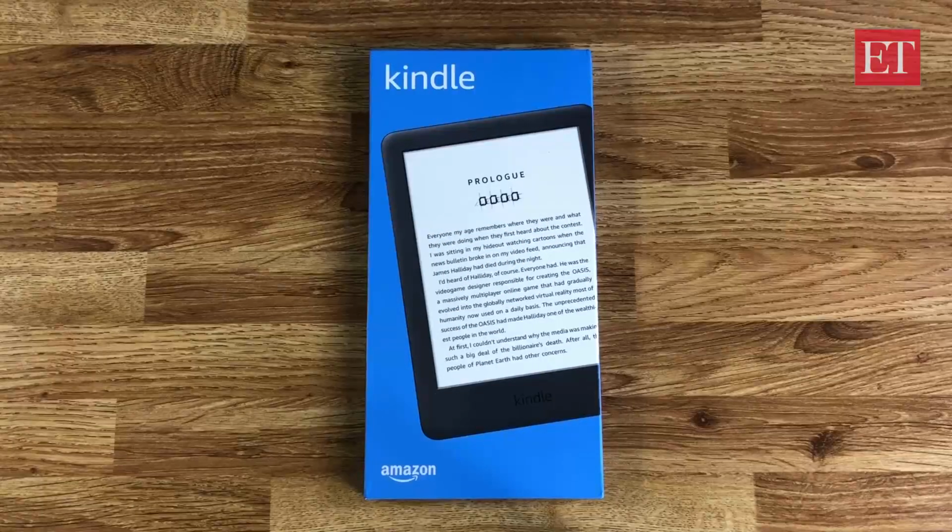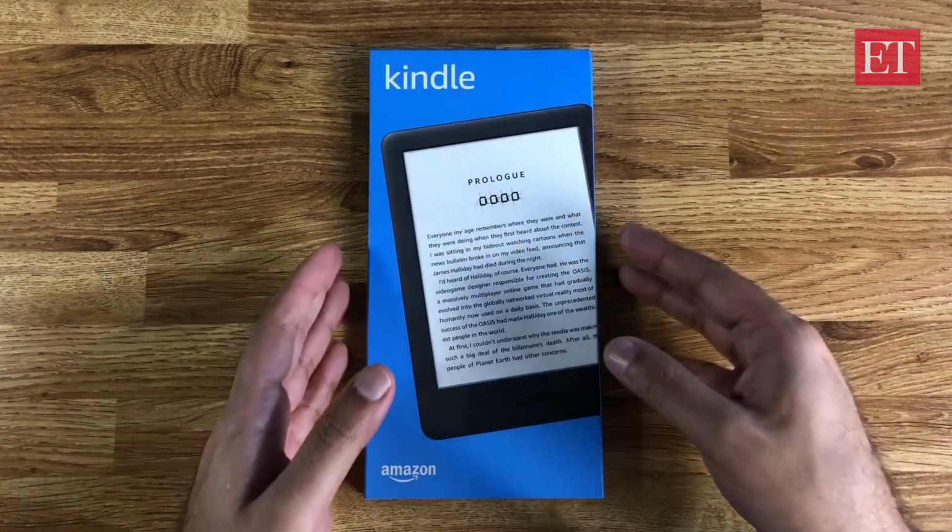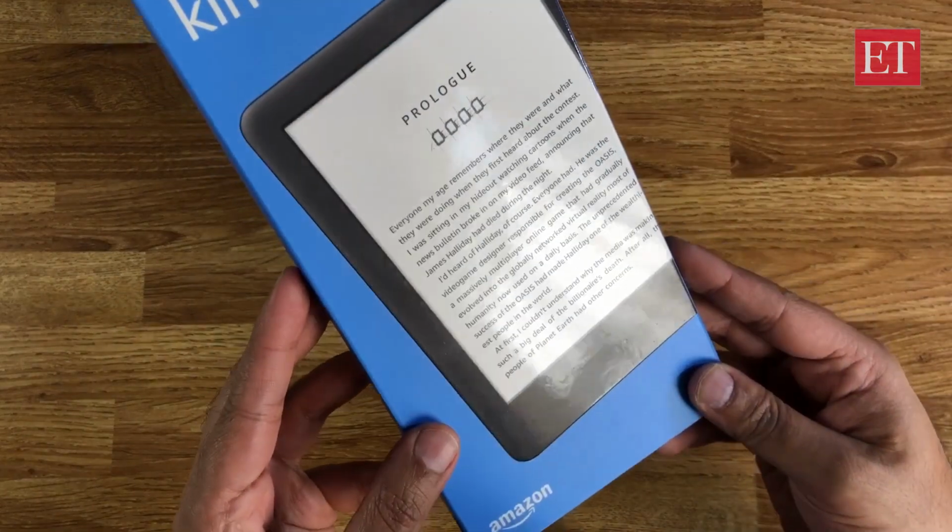Hey everyone, Hitesh here from ET's personal tech team, and I have here the new 10th generation Kindle from Amazon.